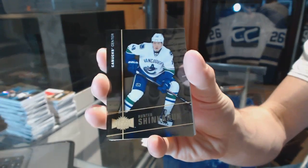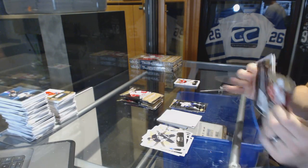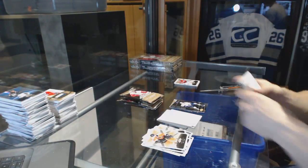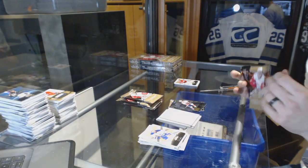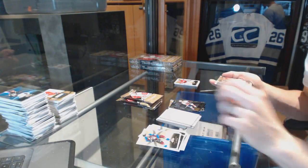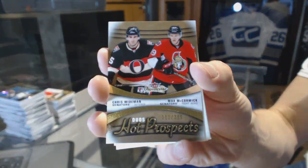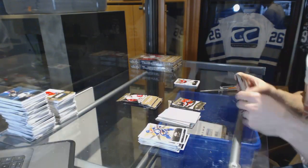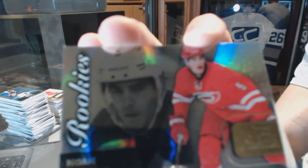Metal Universe for the Vancouver Canucks, Hunter Shinkaruk. Flair Showcase for the New York Islanders, Mike Bossy. Hot Prospects dual rookie, number 399 for the Ottawa Senators, Chris Wideman and Max McCormick. Flair Showcase for the Carolina Hurricanes, Noah Hanifin.